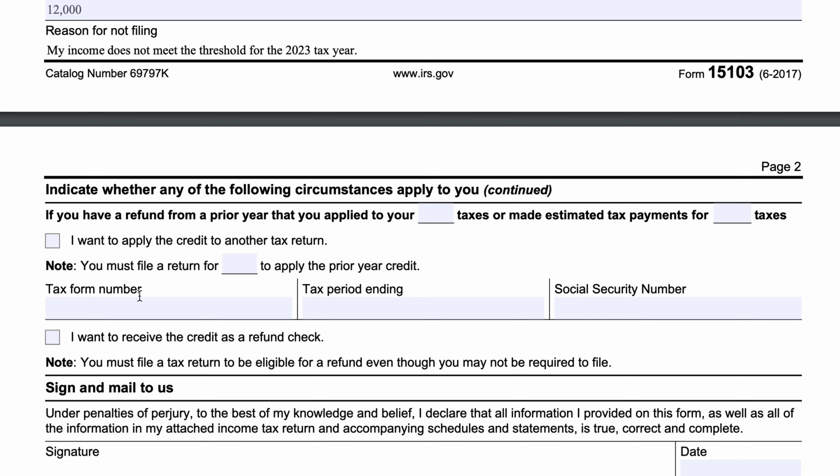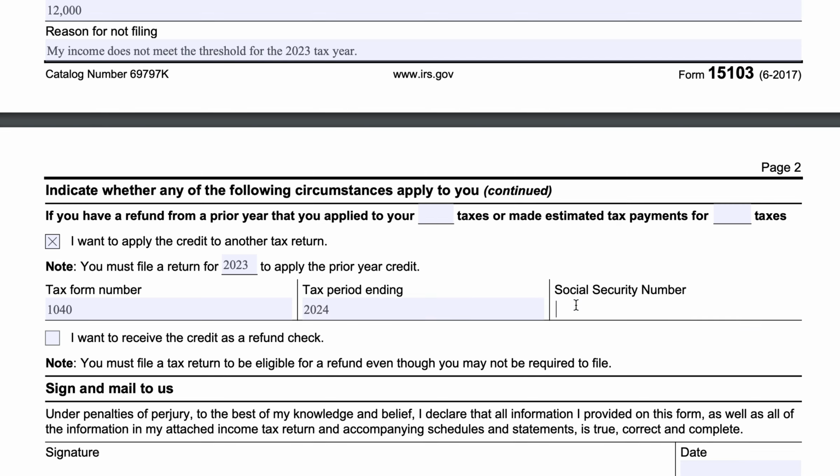So you can either select that you want to apply the credit to another tax return. Let's just say, so you would have to file your 2023 tax return to get that credit, but you can say, I want this to be applied to my 2024 tax return. Here's my social security number. And then the IRS will put that in their record saying that any refund that you may have been owed will go onto the next year's tax record or tax return. Or you simply just want the IRS to cut you a check.